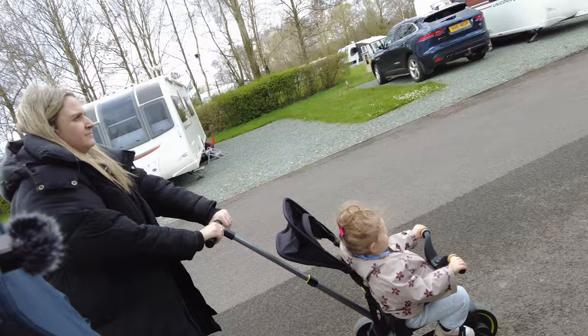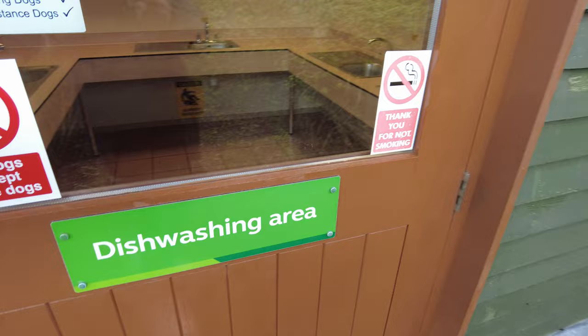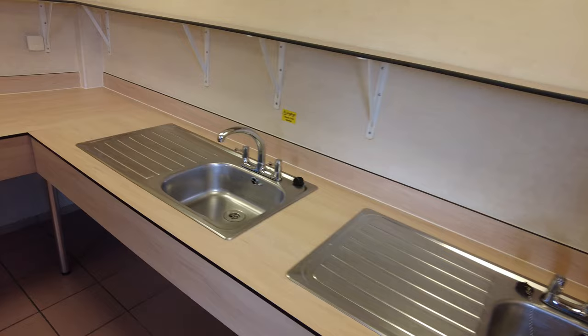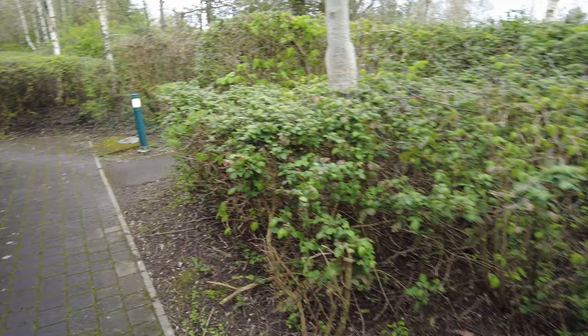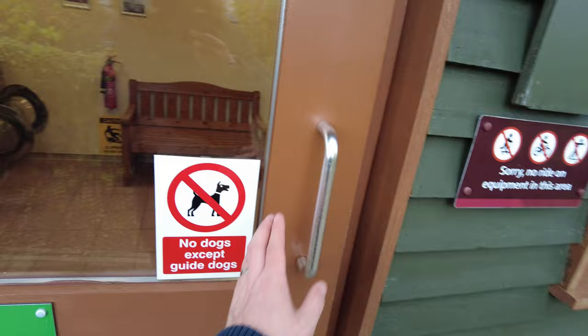So now we're just walking over to the laundry and dishwasher. As I just spoke to a lady and she said they are at the back of the showers, which again, no signposts. You'd think everything would be signposted up, but it's not. So you've got your dishwashing area, just a couple of sinks. Five sinks and that's it. And you're not allowed dogs in here, except guide dogs. And it's the same for the laundry. No dogs, except for guide dogs.